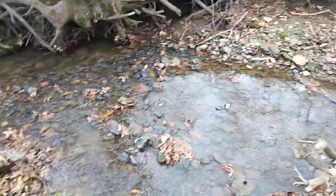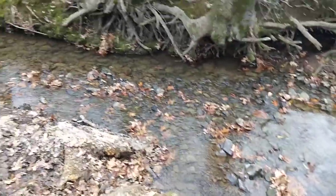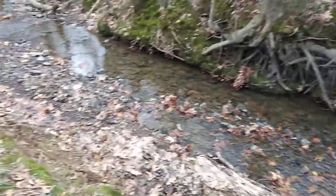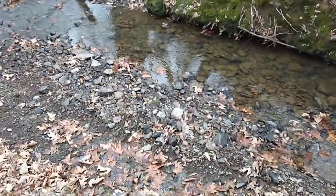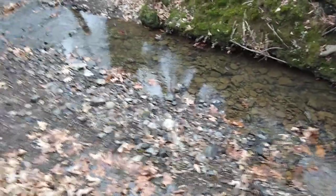I'm at a chicken farm. My truck's getting loaded right now, and there's a creek here, so I figured I would come down here and check it out. Down here, Russellville, Alabama. We're gonna see what we find.